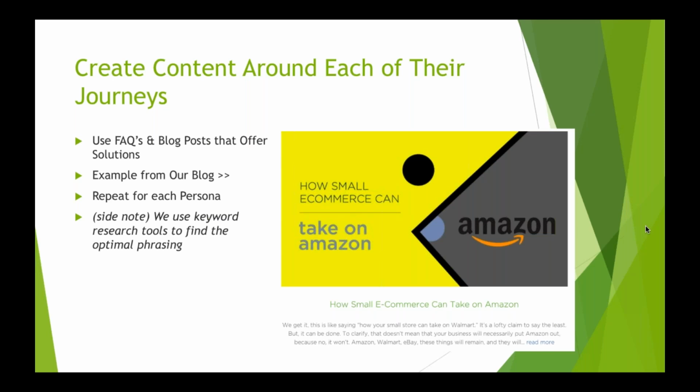Exactly. And we know that these people are on the internet, they're Googling for strategies, advice, anything really that can help give them a perspective for how to address this fairly significant concern of theirs. So if we begin by writing a blog post about how small e-commerce can take on Amazon, we're going to attract those kinds of businesses as they come to us to learn more about how to create specific marketing strategies for their businesses. And we also use a lot of keyword research tools to help with those titles.